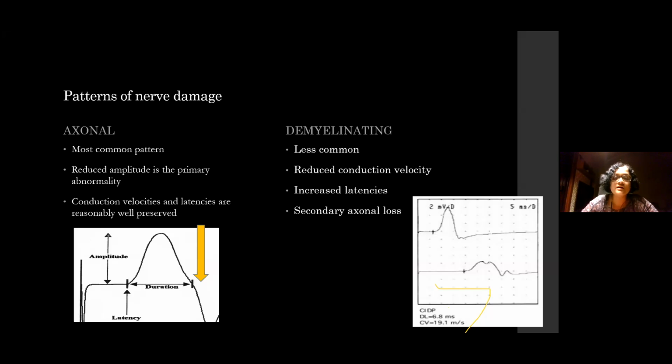Now, demyelinating pattern is much less common, as you know. You will see generalized peripheral neuropathies much more often rather than seeing CIDP. CIDP is a relatively rare condition, even in a tertiary neuromuscular clinic. So it's much less common, and it usually presents with a reduced conduction velocity, increased distal motor latencies, and then it can cause secondary axonal loss, as you can see. It also causes conduction block, which we'll talk about in a minute.